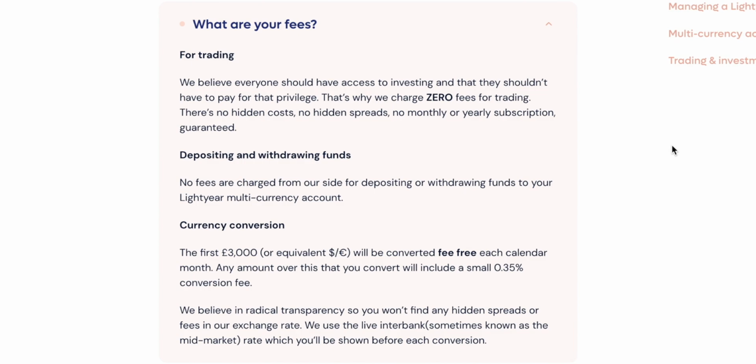monthly or yearly subscriptions. Now because Lightyear supports multi-currency accounts, we can see that the first £3,000 is converted fee-free, and so each calendar month you have £3,000 that you can convert. Any amount over that limit, there is a fee of 0.35%. Even so, if you wish to invest a larger amount, let's just say 10k plus, a fee of 0.35% rivals a lot of other companies out there. But if you want to avoid the fee altogether, have a maximum of £3,000 per calendar month, and that will enable you to avoid any fees.